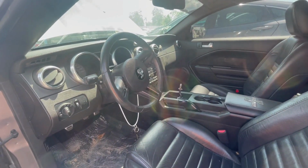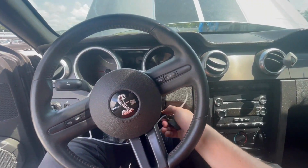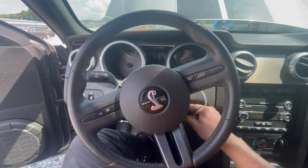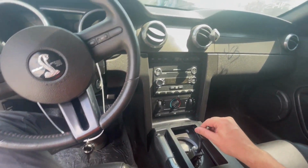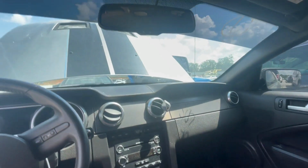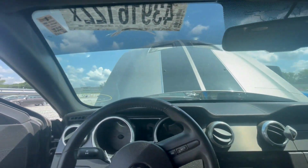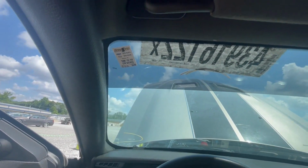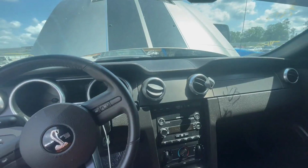Doesn't seem like we have any power. Yeah, it'd be nice if we could bring a jump box with us, but no power there. But man, nice. I like it. This thing's definitely a Shelby. 58,000. Now we're closer to 70. So the good looks pretty good.